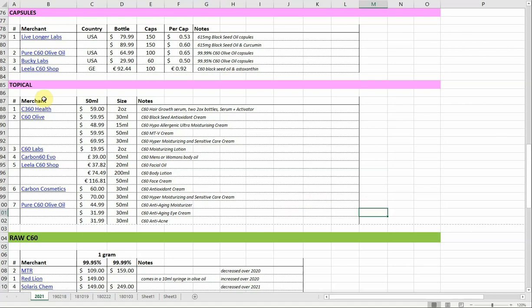Definitely, there are twice as many people selling topicals now, and twice as many products out there. So it's really cool. There's this long list of products, whether it's a C60 anti-aging eye cream, moisturizing lotions, facial oils, body lotions, face cream. There are all these different choices now that we never had before, not even a year ago. So it's really, really cool.